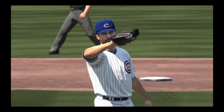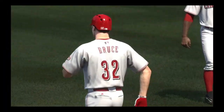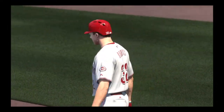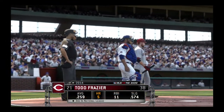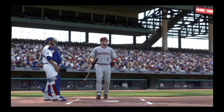Hey, you know what? That's all right. He gave him a pretty good battle up there, and he never gave in to him. A walk you can work around. A home run, you can't. Todd Frazier will stand in. A big power threat here, to say the least, currently 3rd in home runs in the National League.